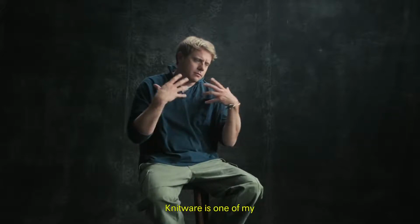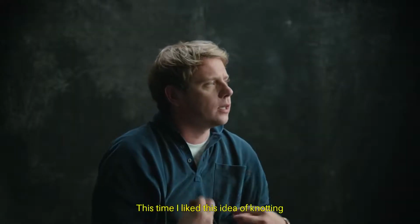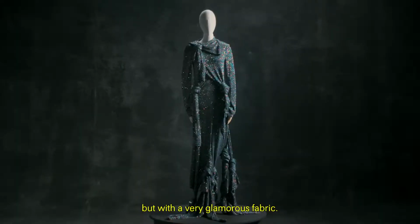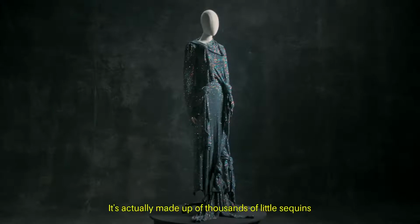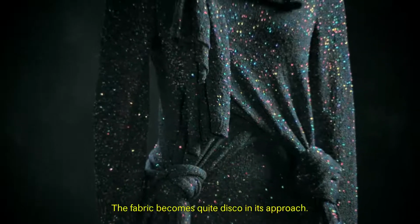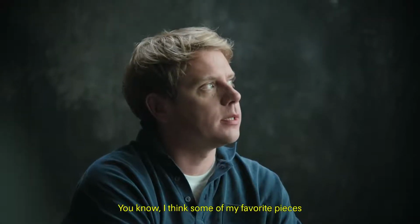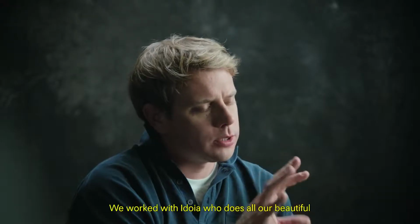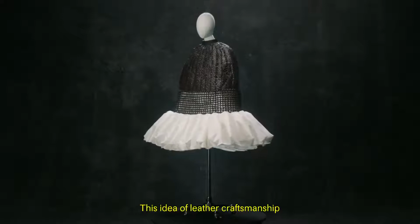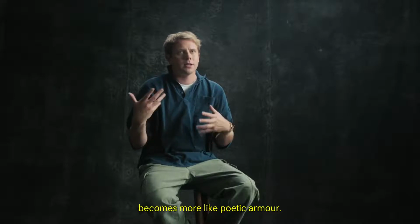Knitwear is one of my all-time favorite outputs usually in a collection. This time I liked this idea of knotting the knit in different parts. You could tie it in different ways, but with a very glamorous fabric. It's actually made up of thousands of little sequins, and they're all alternating in color. The fabric becomes quite disco in its approach. I think some of my favorite pieces actually derived out of the men's. We worked with Adoya, who does all our beautiful handmade woven leather pieces. This idea of leather craftsmanship that controls silk or becomes more like poetic armor.